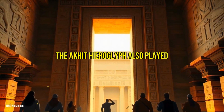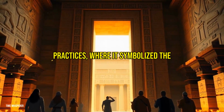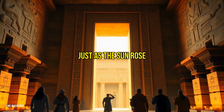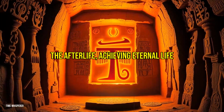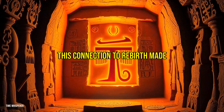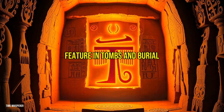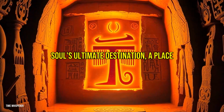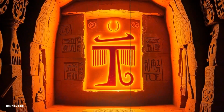The Ankh hieroglyph also played a significant role in funerary practices, where it symbolized the deceased's journey to the afterlife. Just as the sun rose each day, the soul was believed to rise again in the afterlife, achieving eternal life through the grace of the gods. This connection to rebirth made the Ankh hieroglyph a common feature in tombs and burial chambers, where it served as a hopeful reminder of the soul's ultimate destination, a place of light, peace, and renewal.